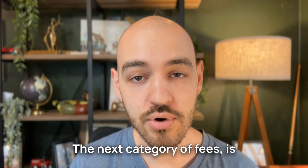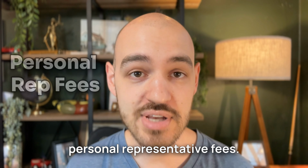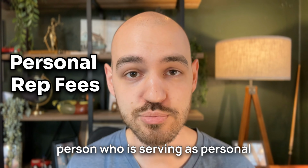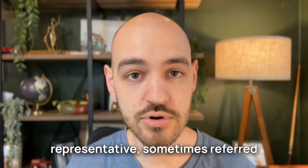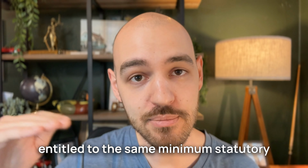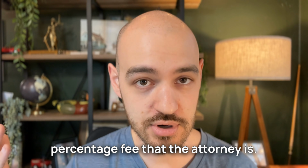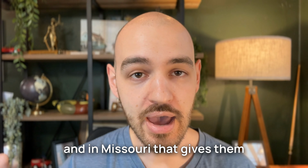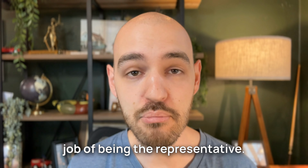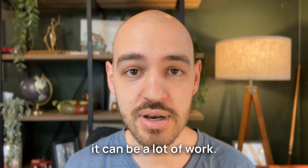The next category of fees is personal representative fees. So in a full estate administration, the person who is serving as personal representative, sometimes referred to as executor, is entitled to the same minimum statutory percentage fee that the attorney is. It's calculated the same way, and in Missouri, that gives them compensation for doing the job of being the representative. Sometimes it's easy, but it can be a lot of work.